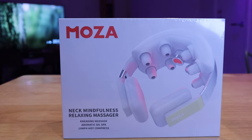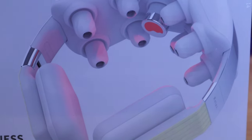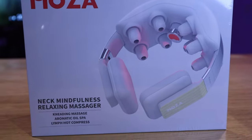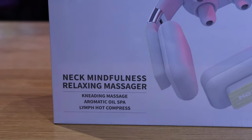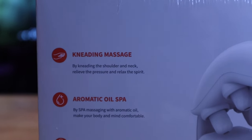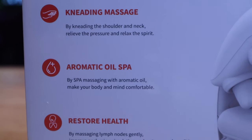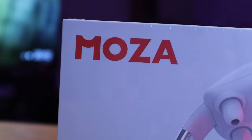So we have a very interesting, unique product here that on first instant looks like a badass headphones, but in fact it's actually a neck mindfulness relaxing massager that could provide kneading massage and an aromatic oil spa treatment and end up restoring your health. It sounds brilliant. So this is actually from a company called MOZA. MOZA actually means hat in Korean, by the way, so it's very friendly sounding to me.